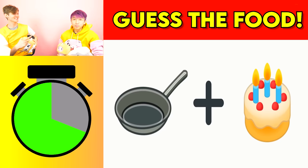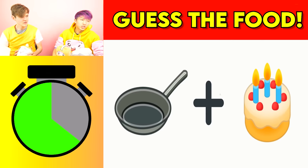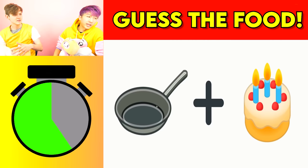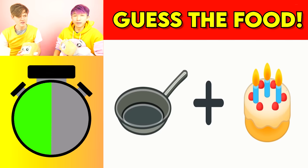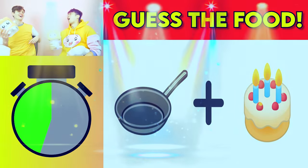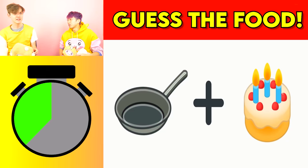We got it. Bacon birthday? I don't know. Another word for this is saucer. Saucer candle. My mom makes spaghetti in a pan like that. Spaghetti cake. Spaghetti candles. Spaghetti pastry. Spaghetti. Maybe it's backwards. Cake pan. It's not a pan. Cake pin.